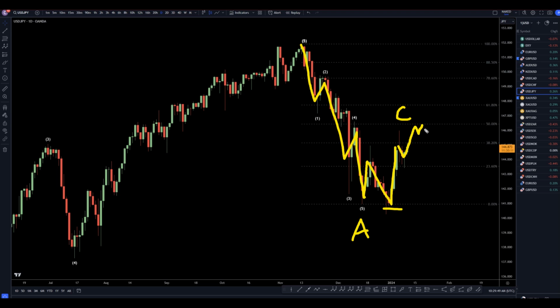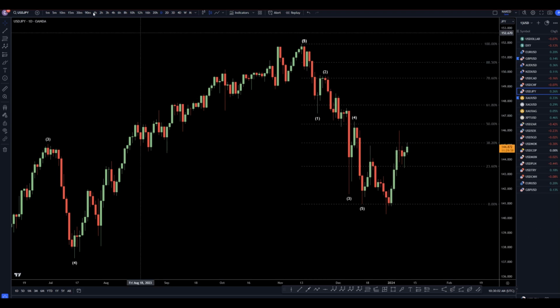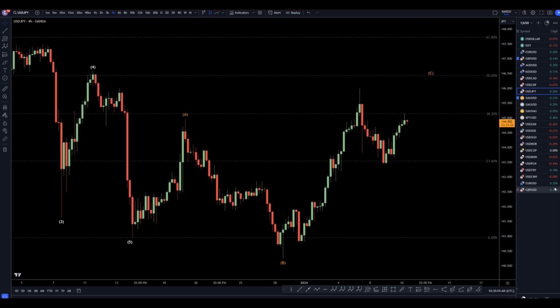But I would also be keeping an eye out for three waves up and then a push down for a break of structure for a shorting opportunity. Probably the end of an A, B, C, or B, and probably go back down for a wave C, just like what I was showing on the weekly time frame. So taking it down to the 4 hour time frame.